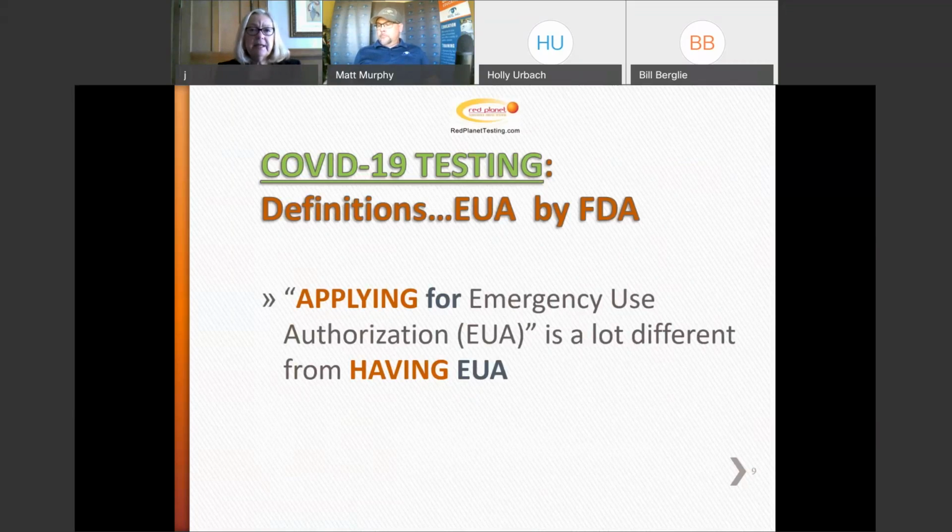The problem that I'm seeing with cheap tests is that they don't mention anything on any papers about EUA. They don't mention anything about the accuracy. And when I call them up and start asking them, they say, well, oh, gee, I don't know. I'll have to get back to you on that. And then I never hear from them. And the ones that understand what EUA stands for at least tell me that we have applied for EUA.